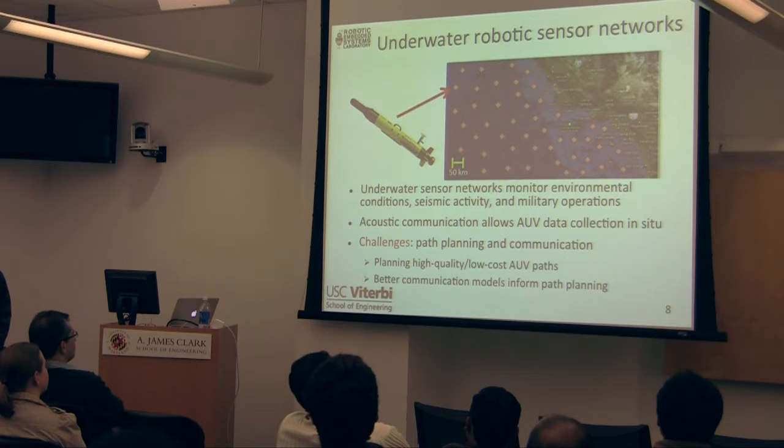And so the energetics of acoustics are such that you get significant decay over long distances. So if a vehicle can come close enough, then with relatively low power, one can transmit to the vehicle. You can essentially data mule the data off these things. Send the vehicle out, grab some data, send it to the next sensor, grab some data.